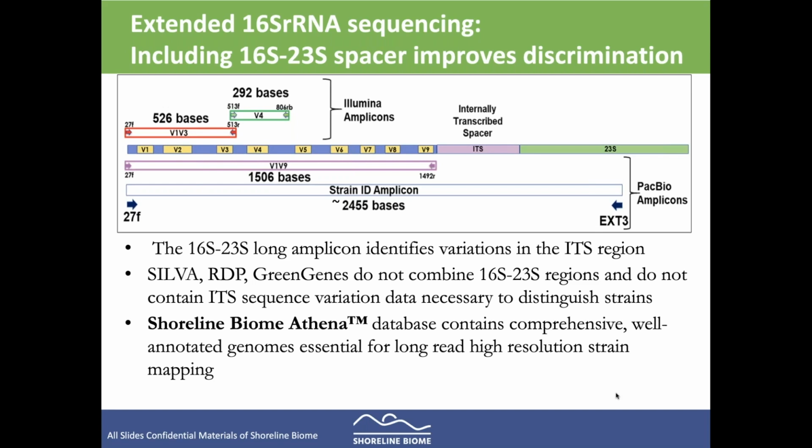And in addition, the 23S gene can have a variable length. And so there are some well-known organisms that don't amplify well by this method because they have a much longer region that they have to amplify. And so you get a bias from that.